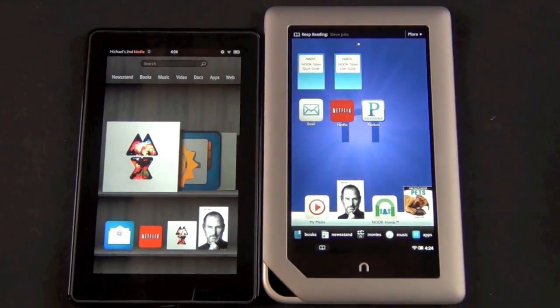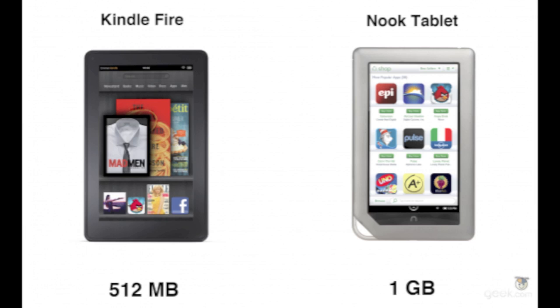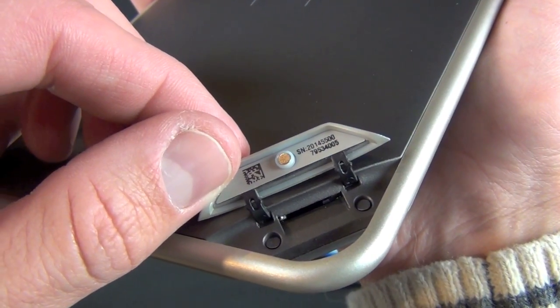Now looking at the specs, both devices use the same TI 1GHz dual-core OMAP processor, but the Kindle Fire has 512 megs of RAM, while the Nook tablet gives you 1 gig of RAM. Storage on the Fire is 8 gig with 6 gigs available to the user, and on the Nook we have 16 gigs of storage, but only 1 gig is available to the user. But unlike the Kindle, the Nook gives you the option to expand storage thanks to a micro SD card slot.